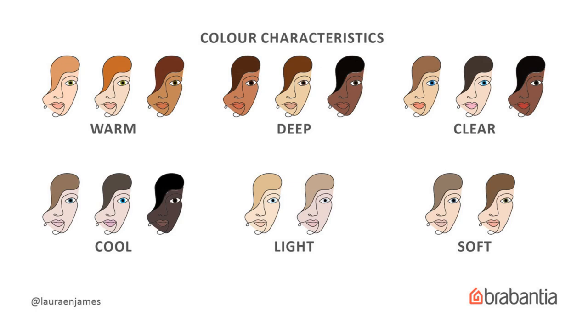What's easier to see is your main characteristic. And there are six characteristics in colors. And maybe, if you are active in Photoshop or you edit your pictures on Instagram, you might be familiar with them, because you can also make your picture warmer or cooler, deeper or softer, and more clear and more light. That's also how it works with the color characteristics for us.